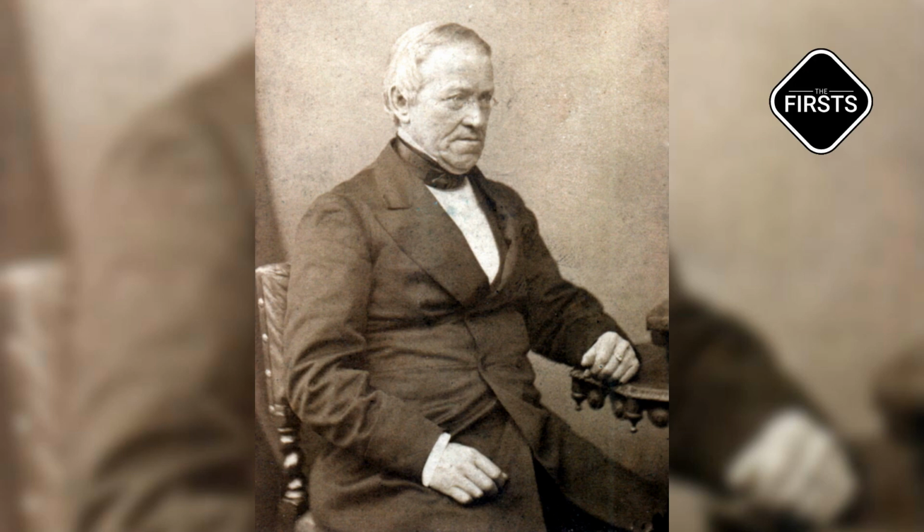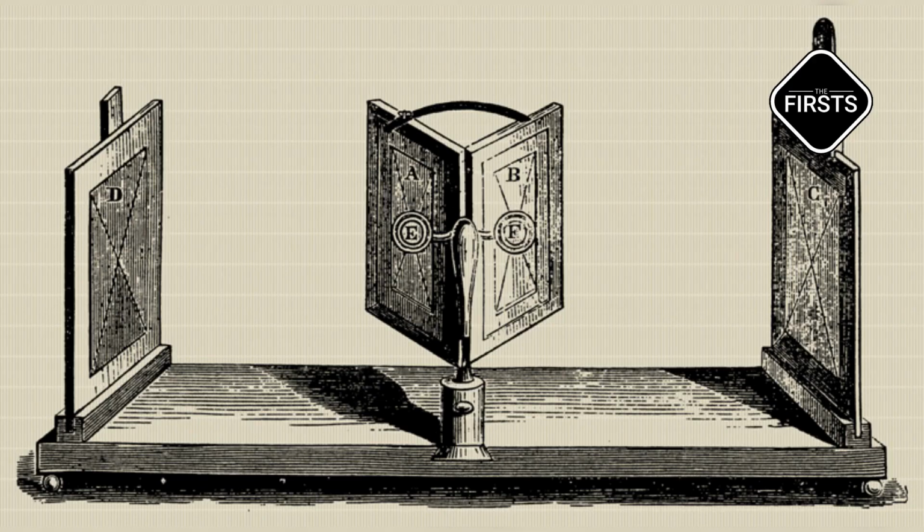Back in 1838, Sir Charles Wheatstone was the first to describe stereopsis, the process by which the brain perceives depth by combining two slightly different images from each eye into one 3D image. Wheatstone's discovery of stereopsis is the bedrock of 3D imaging and VR, enabling the creation of depth cues necessary for the realistic three-dimensional experiences in VR technologies.